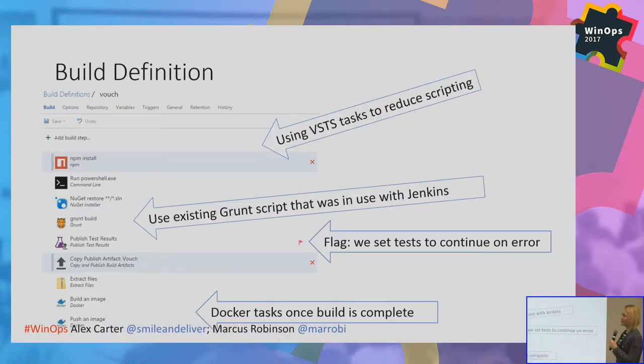It's so easy. I think probably most of you have had a good look at this already, but you can just pull in the tasks that you want to reduce scripting. Of course, we had some scripts already that we were able to just pull in, grunt build steps where appropriate as well. We did have a couple of basic tests in there, and we just flagged it to continue on error there. And just put Docker tasks in.